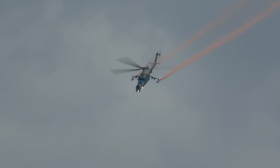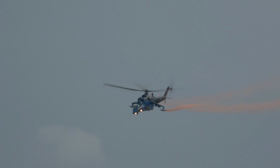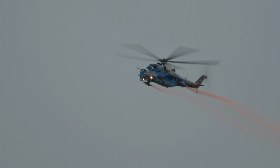A total of 62 Hinds were delivered to what was then Czechoslovakia between 1982 and 92. When the country broke up, 34 of them were transferred to the Czech Air Force. Then in 2003, in part payment of Russian debt, 10 new Mi-35s, including this one, were taken onto strength.